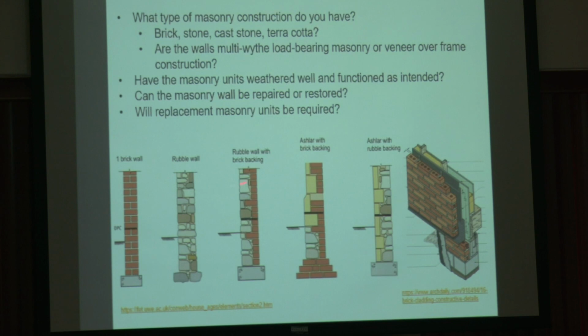So if you can imagine, you've got water vapor in your house coming through, people breathing, you're taking showers and doing all of that, this wall acts very differently than this wall will.